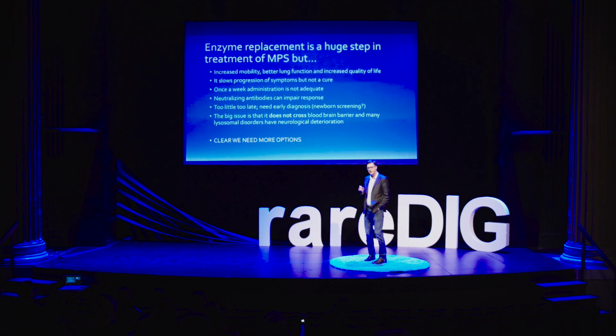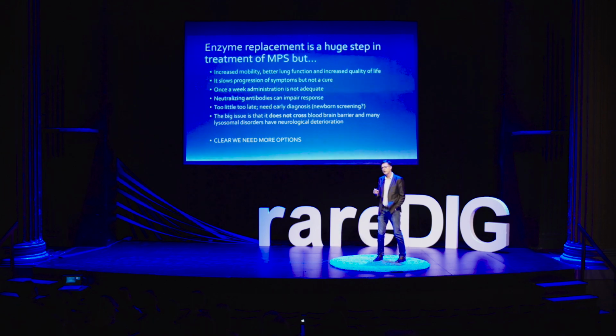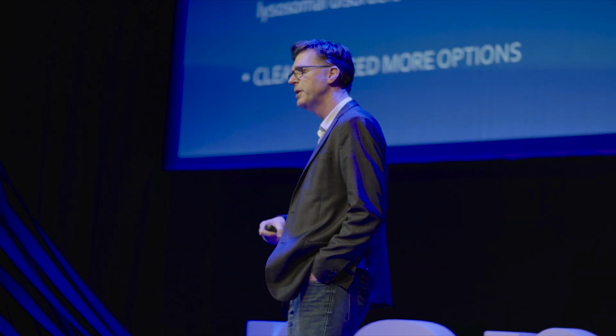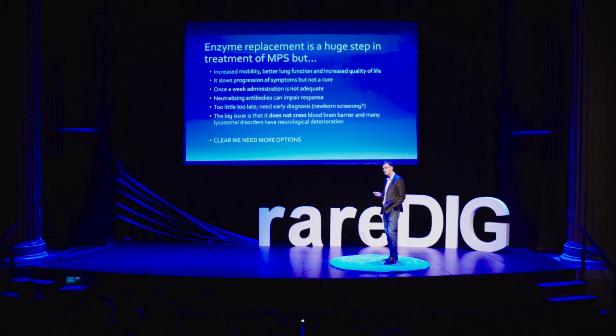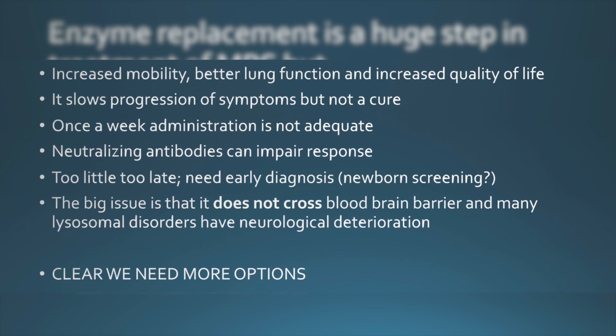I liked what the last speaker was talking about when we were talking about measuring outcome. These are very, very complex, heterogeneous disorders. So there's quite a lot of variability from one individual to another. How somebody is impacted by their disease may not be measured as easily by the methods that we have. So often we do things like a 6-minute walk test, pulmonary function tests, cardiac tests, but really it's what the patients tell me that I listen to most and how it impacts on their day-to-day life. And sometimes we're not able to measure that as well, and we don't have the right tools for measuring it. But certainly we do see increased mobility. We can see better lung function, and we can see an increased quality of life in these patients.